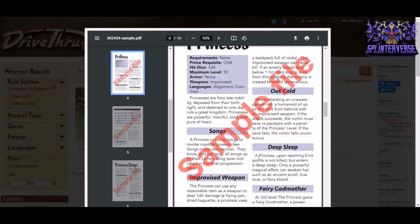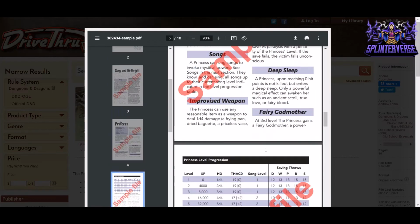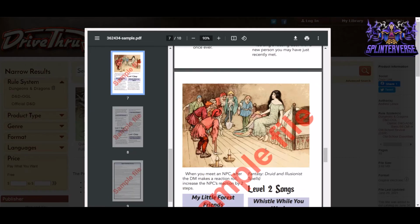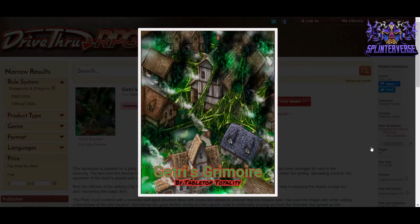Again, old school. Here's Out Cold, when attacking an unaware person. In other words, a humanoid of up to 4+1 HD from behind with an improvised weapon. If the attack succeeds, the victim must save versus paralysis with a penalty of the princess's level. If the save fails, the victim falls unconscious. So knock them out cold. Again, very thematic. They've thought about these classic tropes of the princess from Disney and fairy tales and stuff, and rolled it all into a class with some very inspirational art, and it's good for OSR and BECMI and basic and all that good stuff. So love that. Check it out.